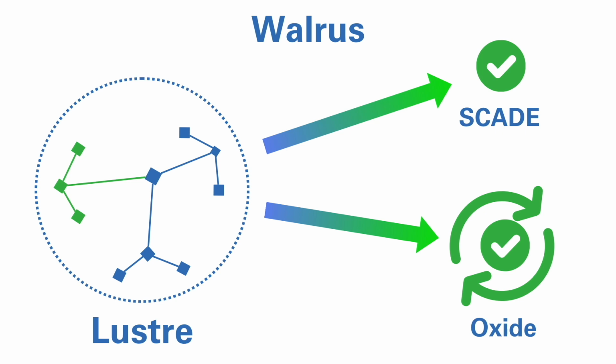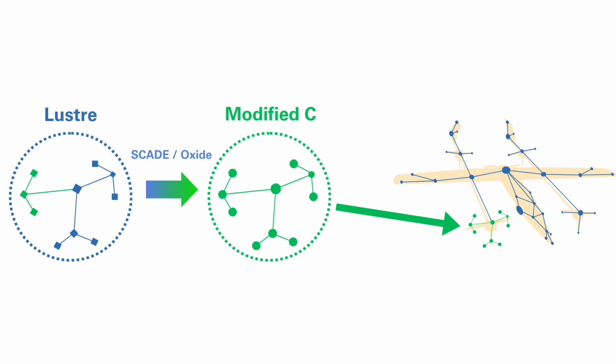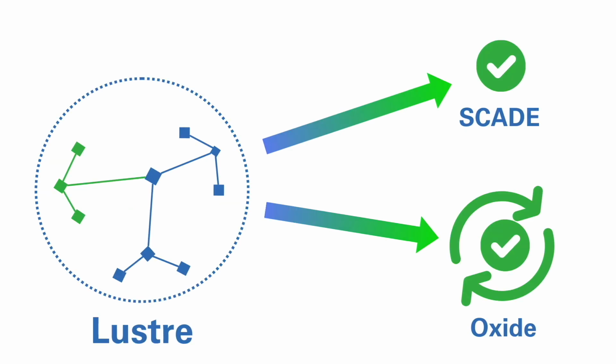Either they can use SCADE for immediate compilation, generating DO-178C certified memory-safe C code, or they can use our Oxide tool as a more robust continuous assurance option. Both options generate memory-safe compatible C code that can be reincorporated back into the legacy codebase with improvements and modifications intact. The key difference is that Oxide verifies that every compilation step preserves memory safety. It does this using type-checking techniques heavily inspired by Rust.